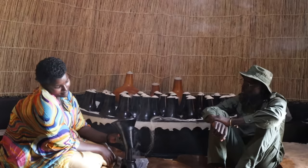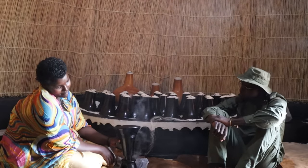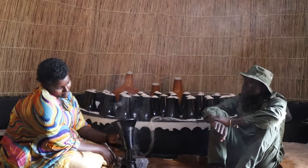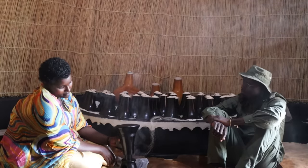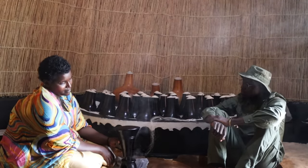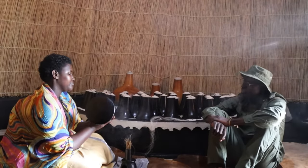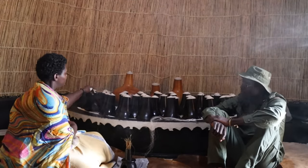Scientifically, I think it's called Hyperthelia rufa, something like that. And it gives off a very special type of scent that preserves our milk and also encourages you to keep taking more and more.